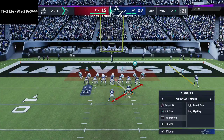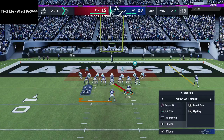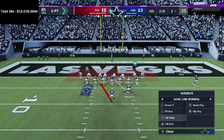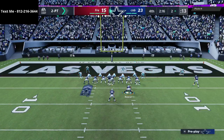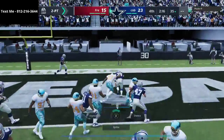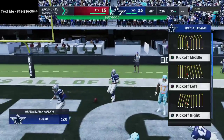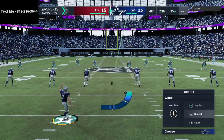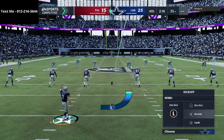Okay, so in a situation like this, what do you call? One of my favorite plays is the stretch, just because of the situation here. So we're going to move him, let him kind of over-adjust, and then we're just going to cut back in and get that big-time two-point conversion there. That way we go up 10 points with 2 minutes.